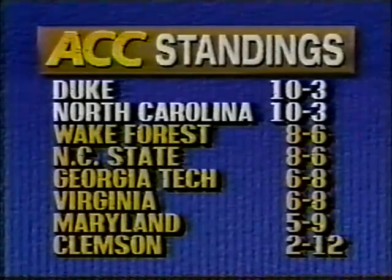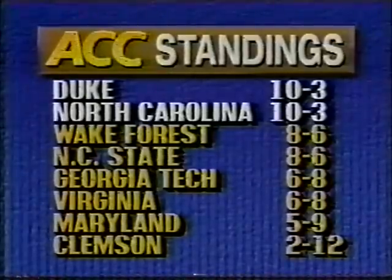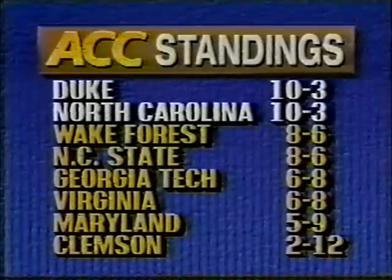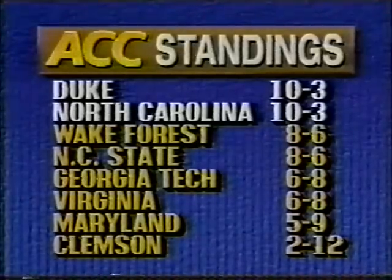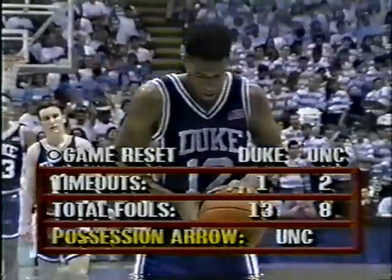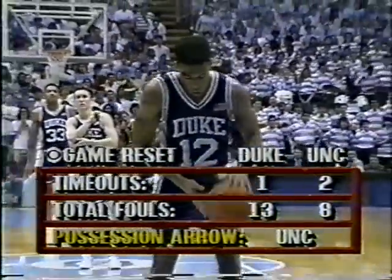Duke last won the ACC in 1986. North Carolina last won the conference in '88. Winner gets a bye in the ACC tournament, first round. The loser plays Clemson.